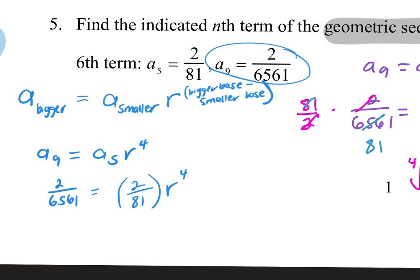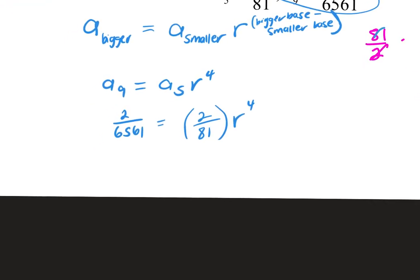I think this question is on, let me check, the non-calculator portion, but your values are smaller. Like you're not going to get 6,000, okay? They're doable. So I would first multiply by the reciprocal, so I multiply by 81 over 2. And then this should always simplify. 2 and 2 cancel out. And then, like I said, it should be more obvious, but 6561 is divisible by 81. 81 times. So I get 1 over 81 equals R to the 4th.